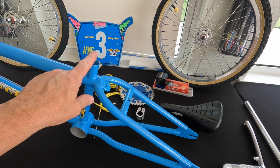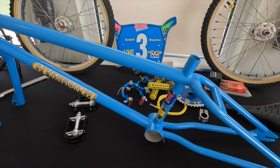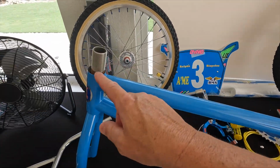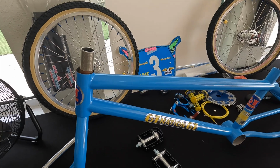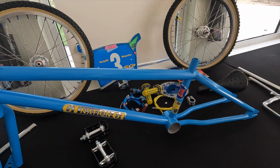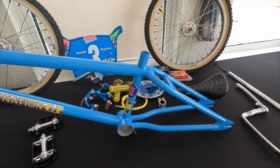So let's get to work and start building this bike, throwing some parts and pieces on. Let's start with the head set up here so we can get the forks on, stem and bars, and then we'll work our way back. Seat post clamp, brakes, bottom bracket, and so on and so forth. Let's get to work.